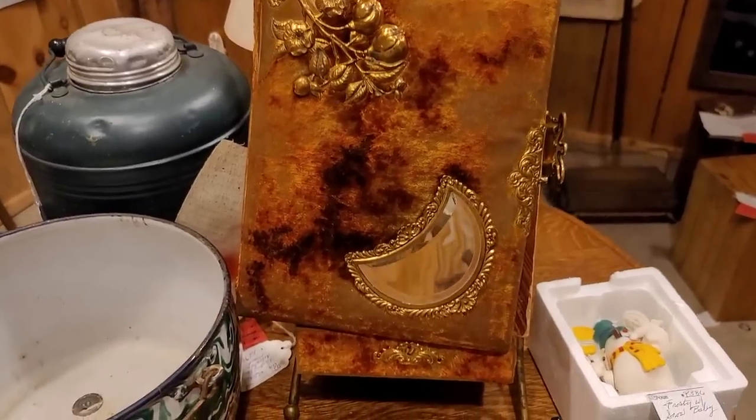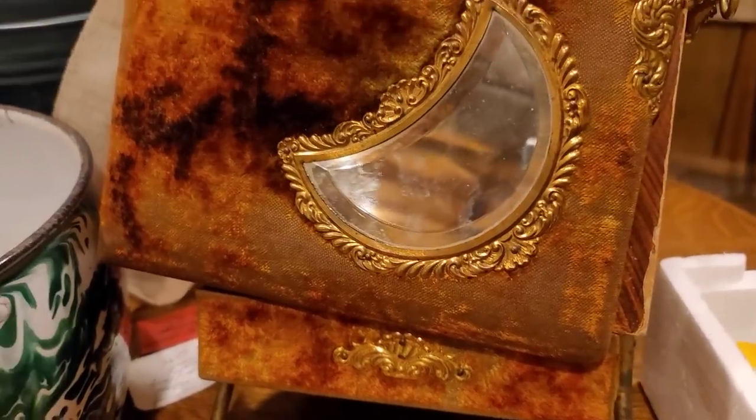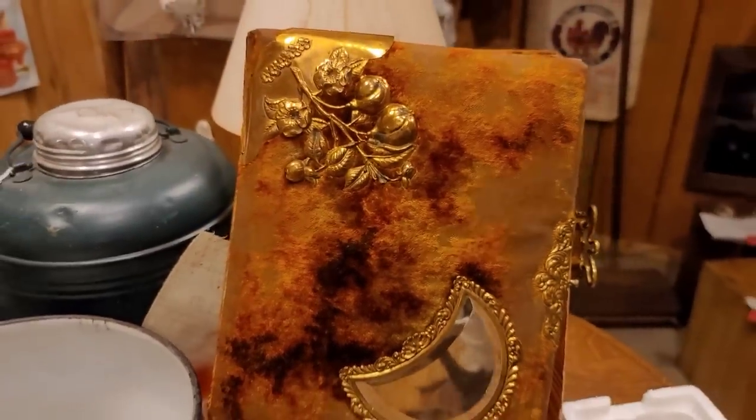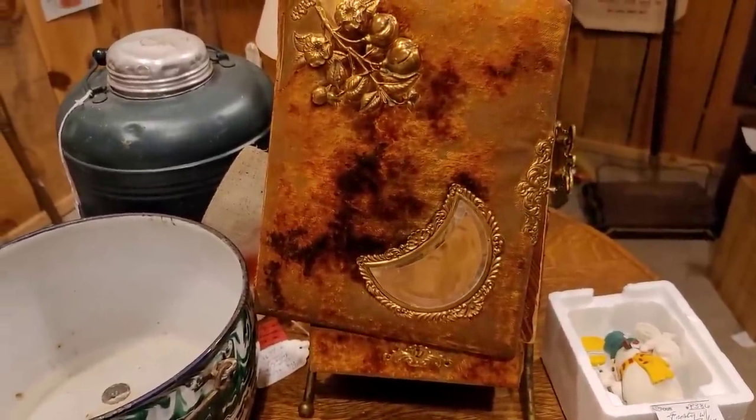Now, it did include, of course, its stand. The stand was missing its little knob here on the front to pull that out, so that way you could have your letters or your pens tucked away inside, but overall, I thought it was a beautiful piece.